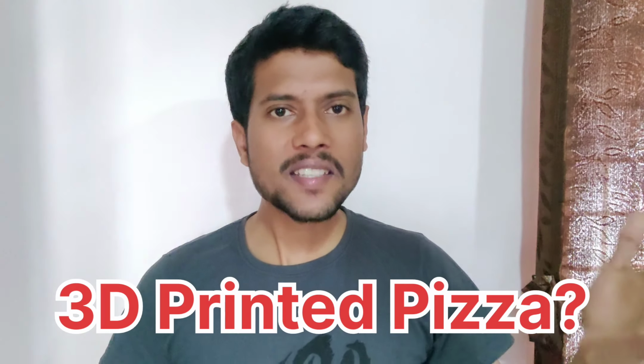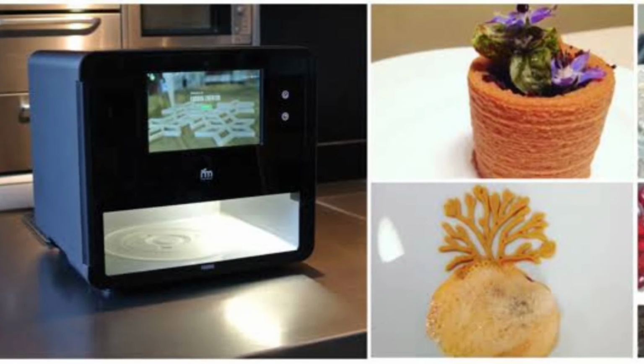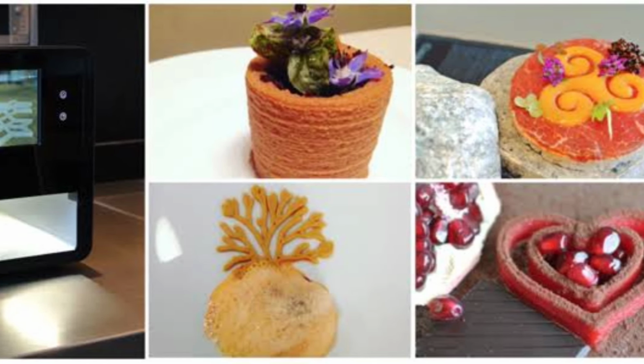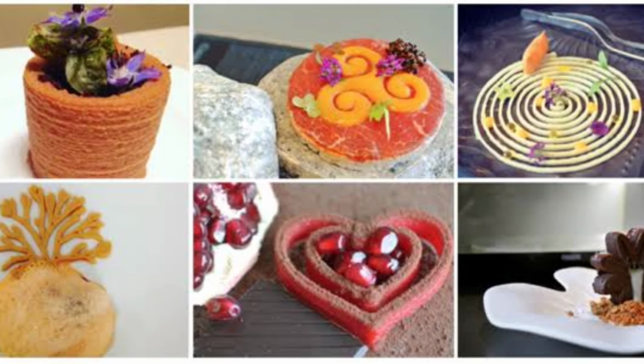So let's move forward. But man, I'm hungry. So let's order a 3D printed pizza. Foodini is a 3D food printer that is capable of printing an entire pizza in one go. This 3D printer, which was manufactured by Natural Machines, is not just capable of producing pizza, but it can also handle other foodstuffs such as burgers, spaghetti, and even more. Of course, this kind of machine is fairly high-end, and in 2016, the price of this machine was around $2,000. But perhaps this kind of thing can be the taste of our future.